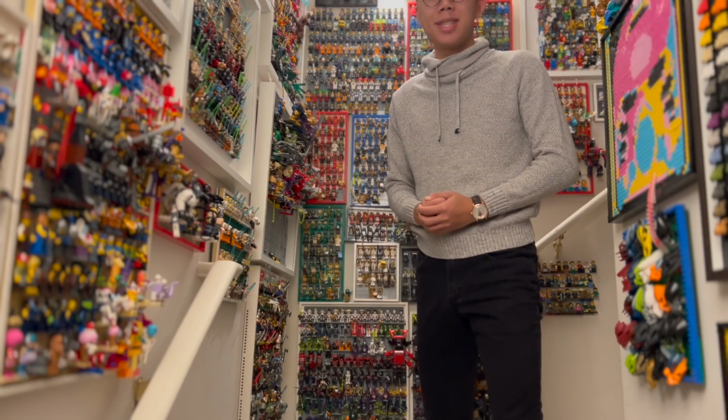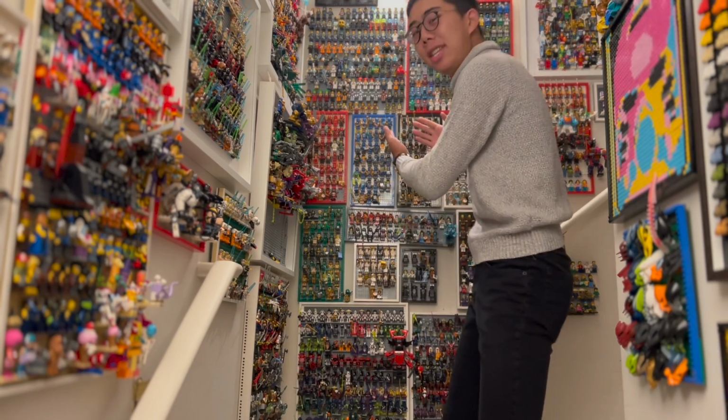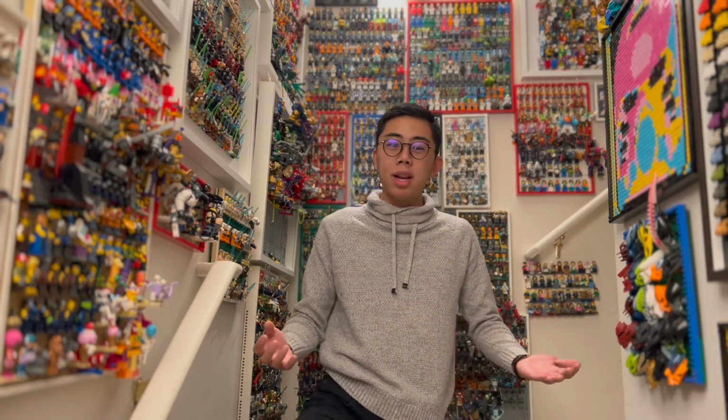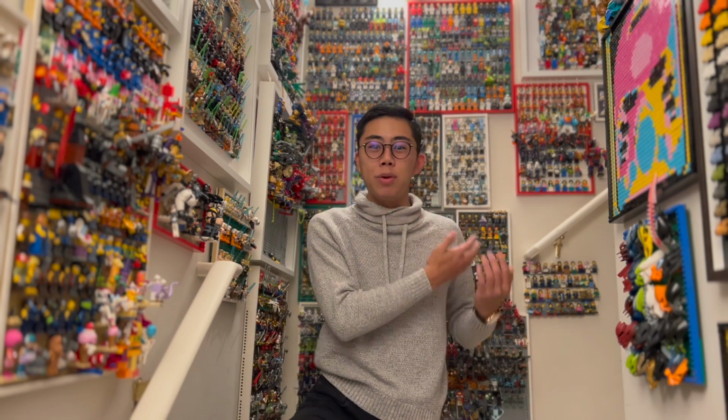Alright, and with that, we have summed up our video taking a look at the top 10 rarest LEGO Ninjago minifigures. Let me know down in the comments below, did any of these surprise you? Do you own any of these figures? And if not, which ones do you actually want?